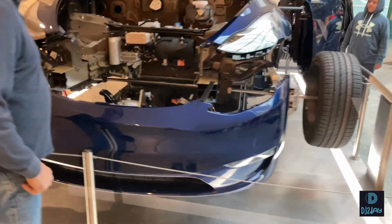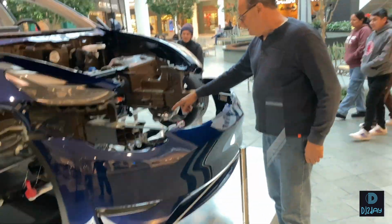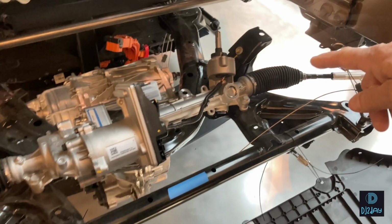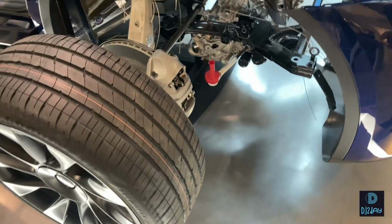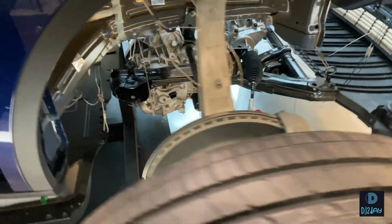Pretty cool. There's two engines right there. Two engines? Yeah. Right down there, with the transaxles. The wheels go on each side. Right, these here. And they power each side? Yeah. Oh, look, there's the calipers. Look where the axle goes right in there.